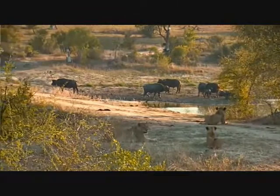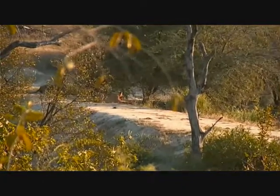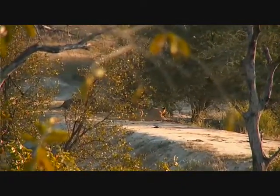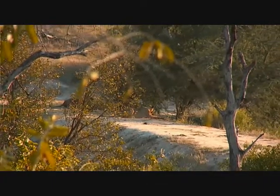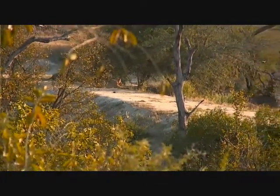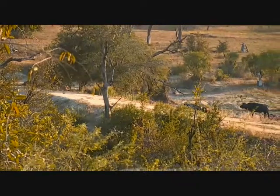The buffalo aren't too concerned by these lion. What's important to understand though is these buffalo would have seen lion many times. You'll see another lioness who separated from the rest of the pride and got closer to the herd of buffalo. There's actually two there, so they have split up well into kind of a bullhorn formation, and only time will tell what happens here.